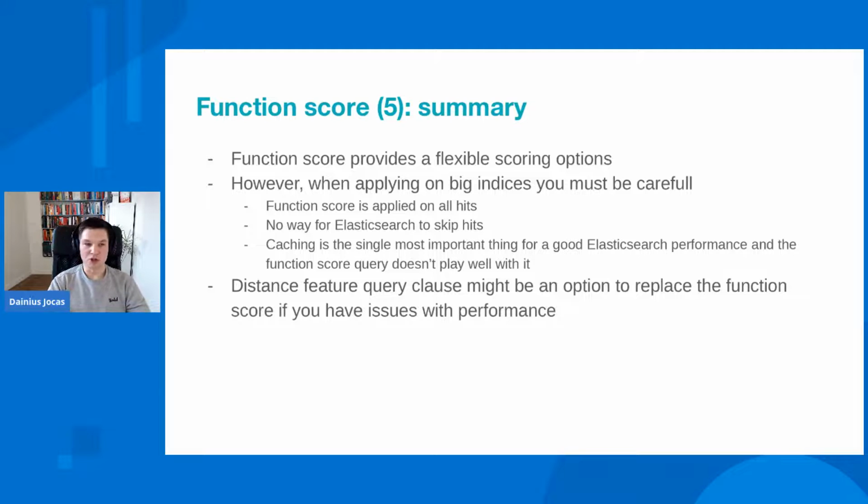Of course, unless you put the function score into the rescore query part, where you can say on how many hits you want to score with a function score. But if your requirements are that everything should be scored, then you're out of luck. The function score will be applied on all the hits.